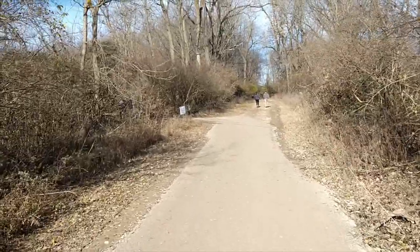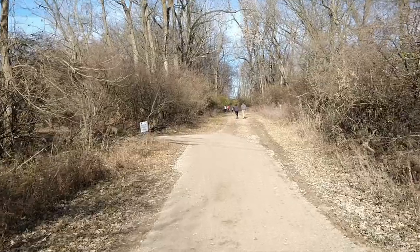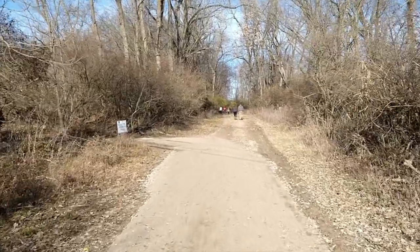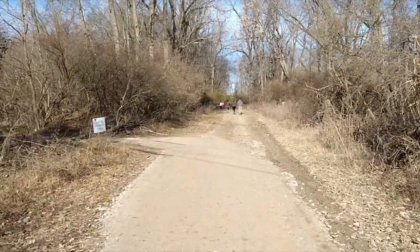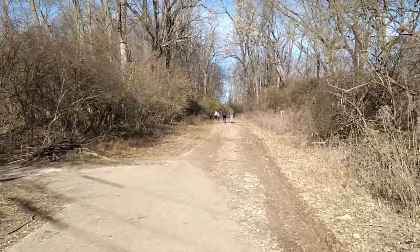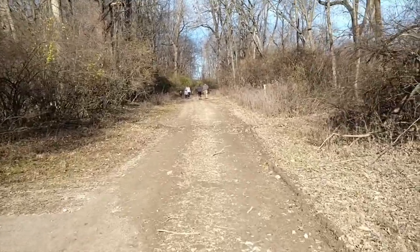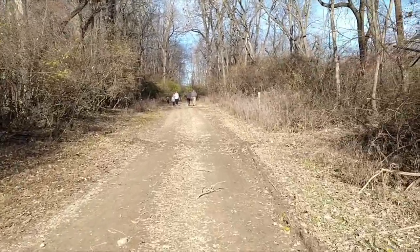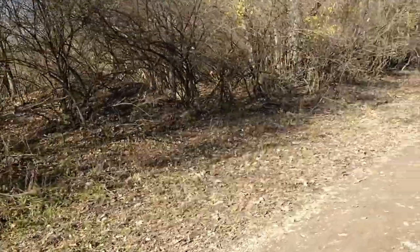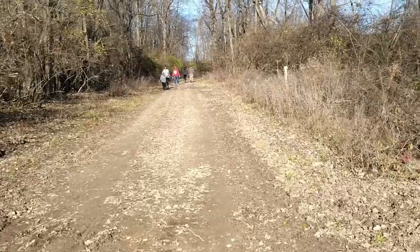Alright, if you go to the left, this is just a loop, but this loop also connects to the mountain bike trails, and I think there's a parking lot over there too, so you don't have to park and start where I did to get to here. There's a parking lot over here somewhere. But if you go to the left, the right, or straight like I'm doing, it doesn't matter. It's just a big loop.